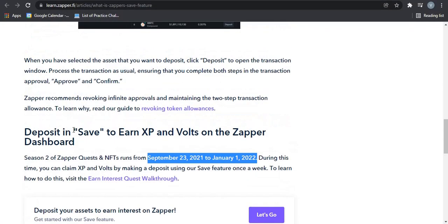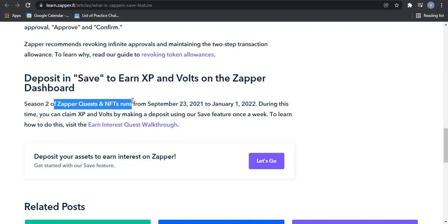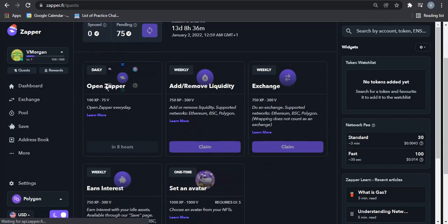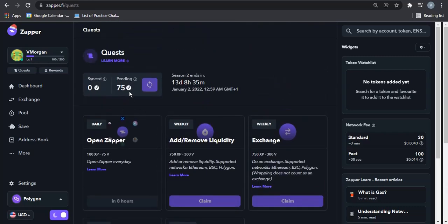All right. So in the website, they said that season 2 of Zapper Quest and NFT runs from September 23rd, 2020 to January 1st, 2022. All right. So for this, there's a quest that Zapper offers. When you come to your dashboard here, you can tap on this quest, and there are things that you can do on a daily, weekly, and monthly basis for you to claim something called the votes.